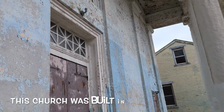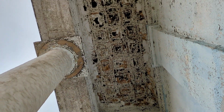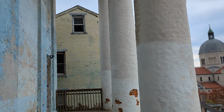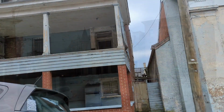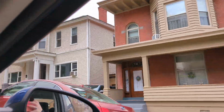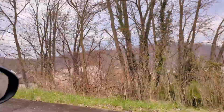This place is amazing. It's an old church. Look at how it's in a state of disrepair though. Had a crazy view of the city though. There's Andy down there. But it's a very, very old town. It's a heck of a view up here. These houses are so old. That building's unbelievable. Yeah, it is. It's a very hilly area here. Exploring here in Wheeling.